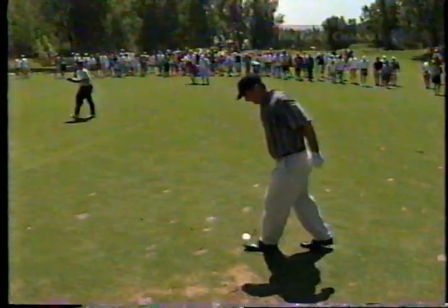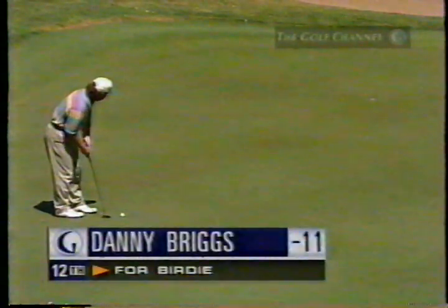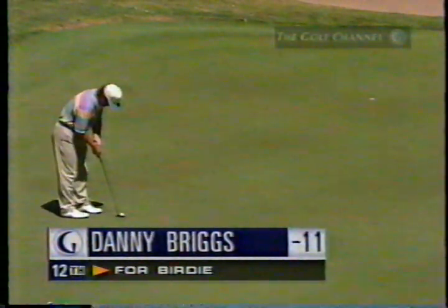This is right on the flag. Come on back. Making birdies back here. Chris says he needs to make some birdies back here. Danny Briggs trying to do likewise at the 12th.